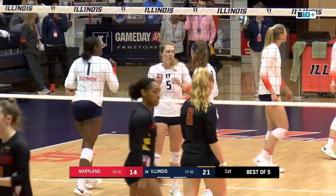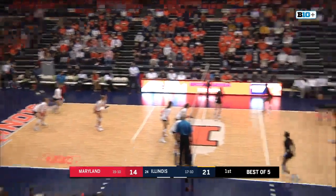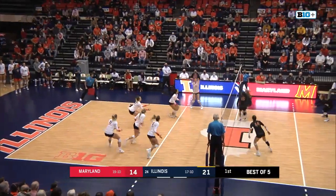Kennedy Collins having a nice return. Usually hanging out over there more. She's 4 of 7. And first appearance here for Becca Sakota in the match, serving for Illinois, a freshman from Hawaii.